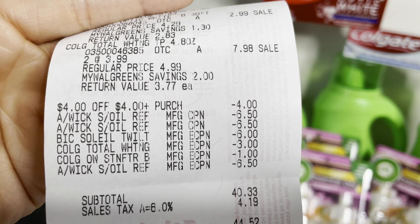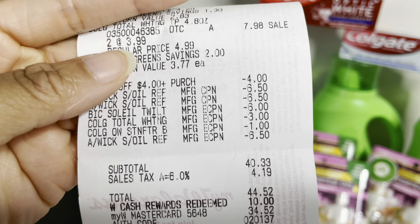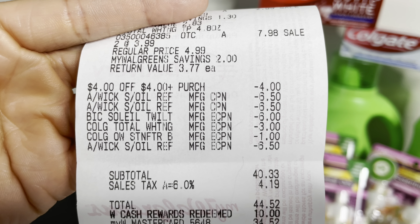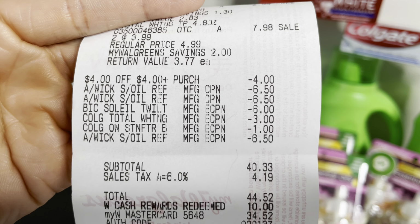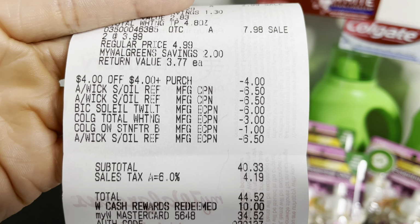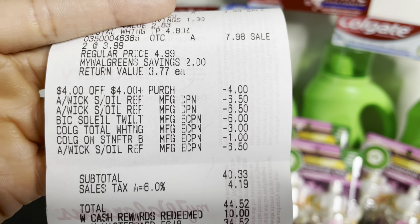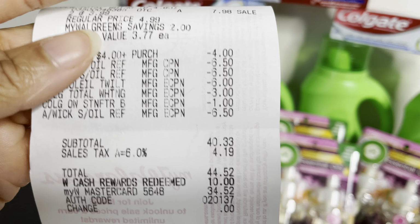I did use a $4 store coupon, and then as you guys can see, both of my $6.50 paper coupons for the Airwick came off. My $6 digital for the big razors, $3 digital for the 2 Colgate toothpaste, my $1 digital for my 3rd Colgate toothpaste, and then that is my digital for the Airwick $6.50. So as you can see, the $1 digital coupon for the toothbrush did not come off.